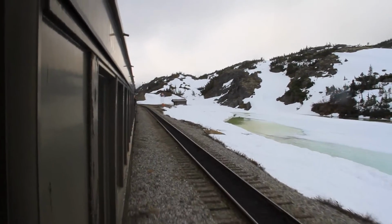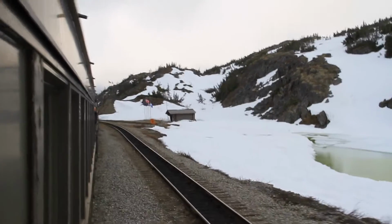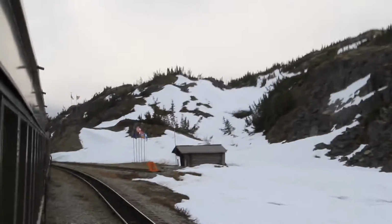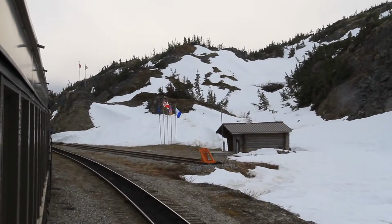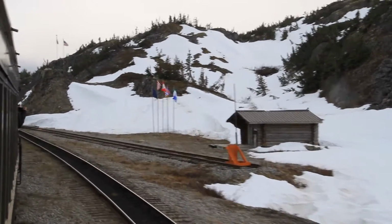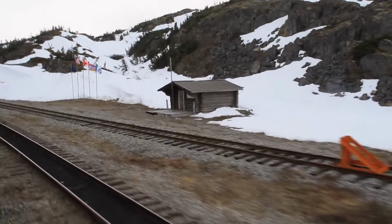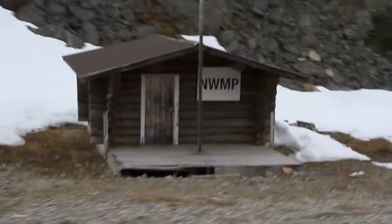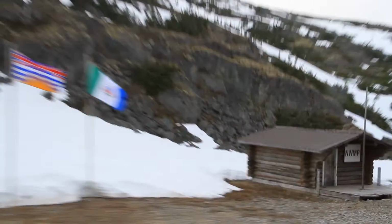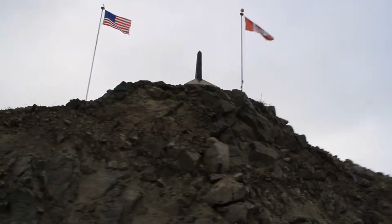Just coming up to the Canada-US border. It's not this first group of flags, it's the second group up on the hill. That's where the border monument is. This little cabin was a replica of a Northwest Mounted Police post. It was built here about a dozen years ago. And there is the border monument on top of the hill.